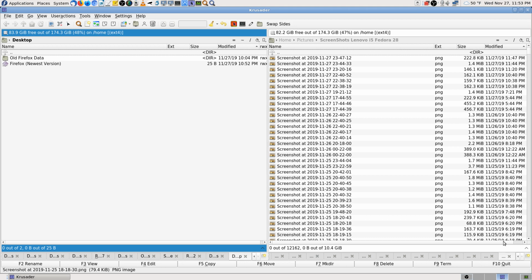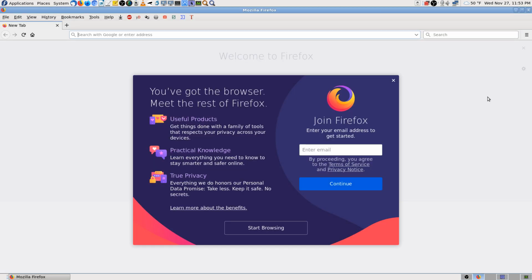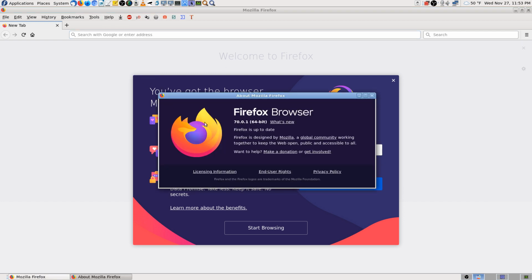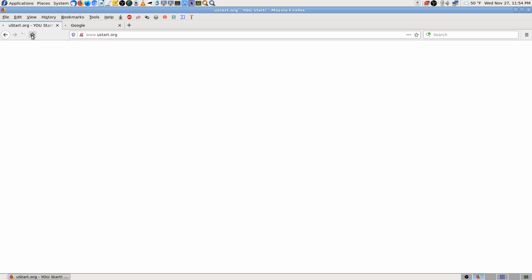Before we do any more, let's test this. Make sure it does like I expected, that it opens it up. You've got the browser, meet the rest of Firefox. What happened to my home page? Yeah, I've got the right one. I got it set up. The home page should still work. I think the next time maybe it'll open up.